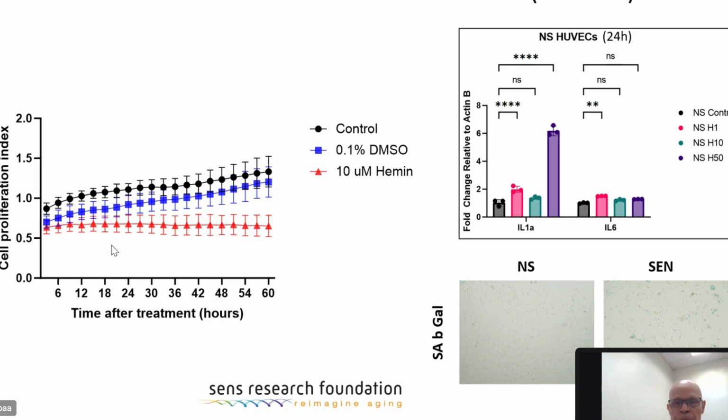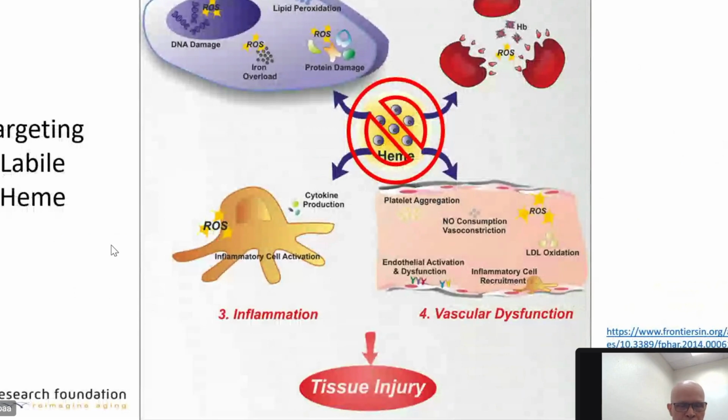So of course, there's a lot of literature that demonstrates the toxicity of heme. But the question is what to do about it. Can we target it? If we target it, can we reduce these diseases, whether the short-term or long-term effects of heme?